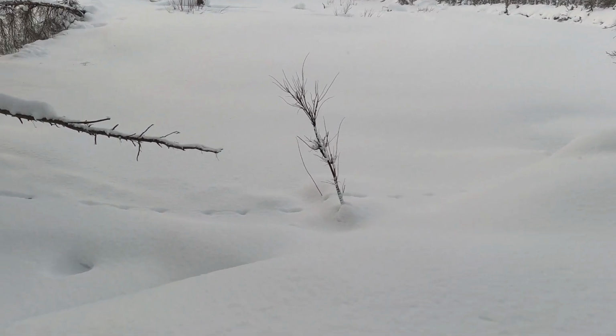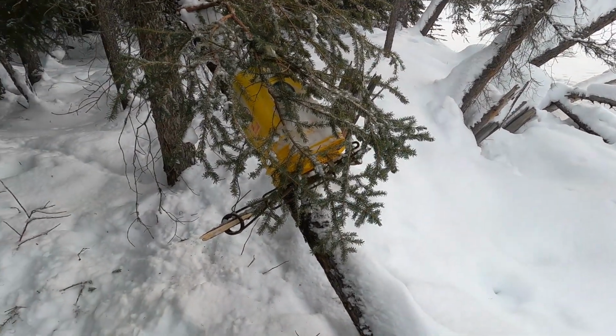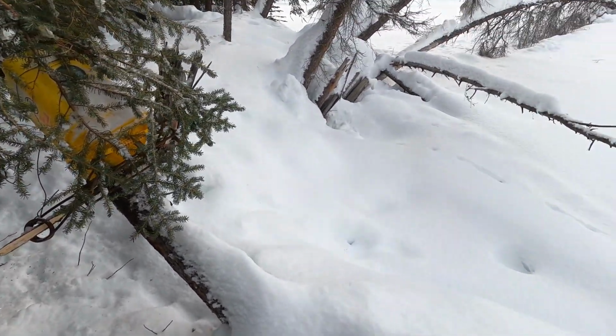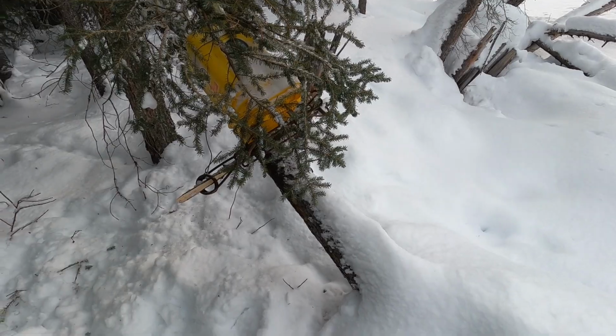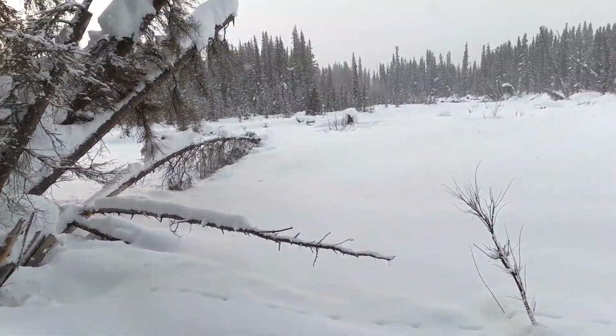Top side of the river, squirrel tracks. Bucket set with a 330. Yeah, the wind was blowing so hard it actually blew the bucket out of the tree. Had to rewire it up.